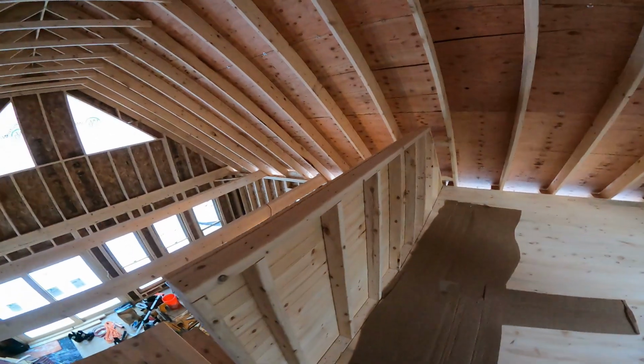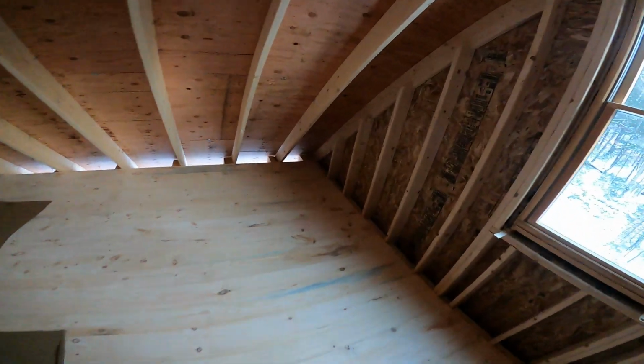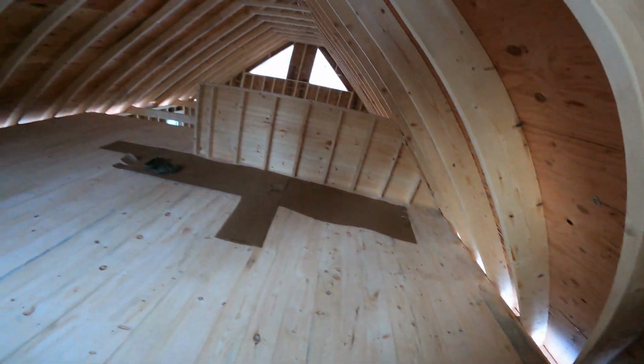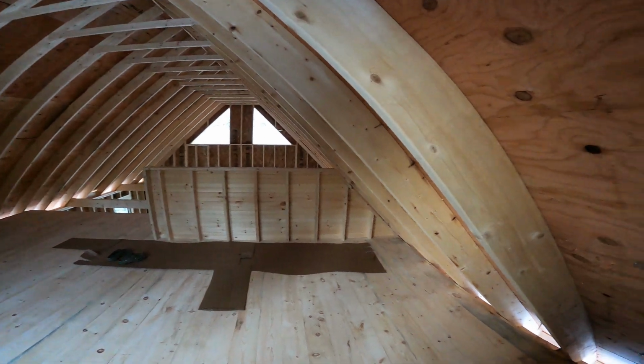Pieces of this stuff. That looks good. Get a little privacy up here when you're sleeping. It's perfect.